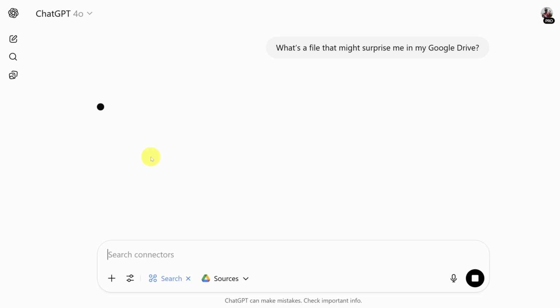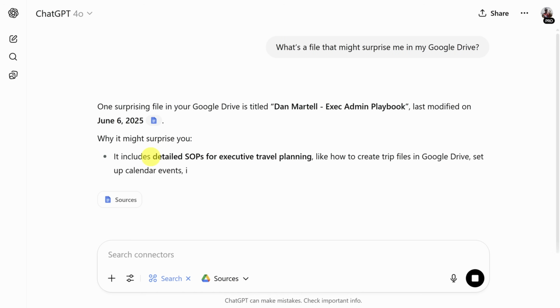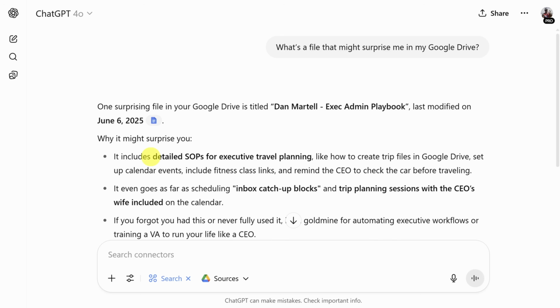And as you'd expect, when you press enter, it goes out to Google Drive. Now, the advantage of this is that it's a lot faster than deep research. The disadvantage, though, is that it's only available on the highest tier plan and team plans. So it found an interesting file, and I know this one is far from mind-blowing.